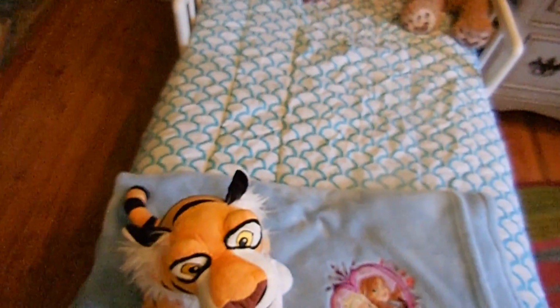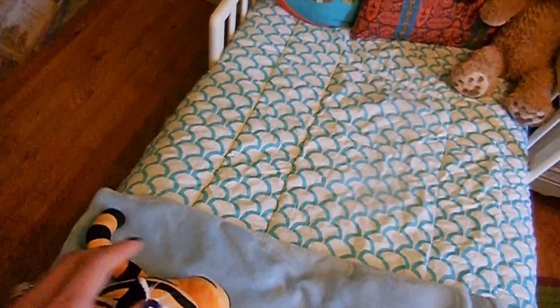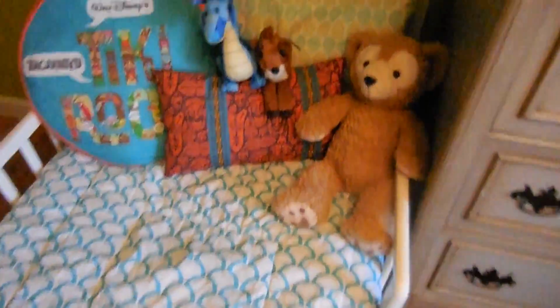On this side, she also has her fleece. She's really into Aladdin right now, so we have a Raja protecting her bed.